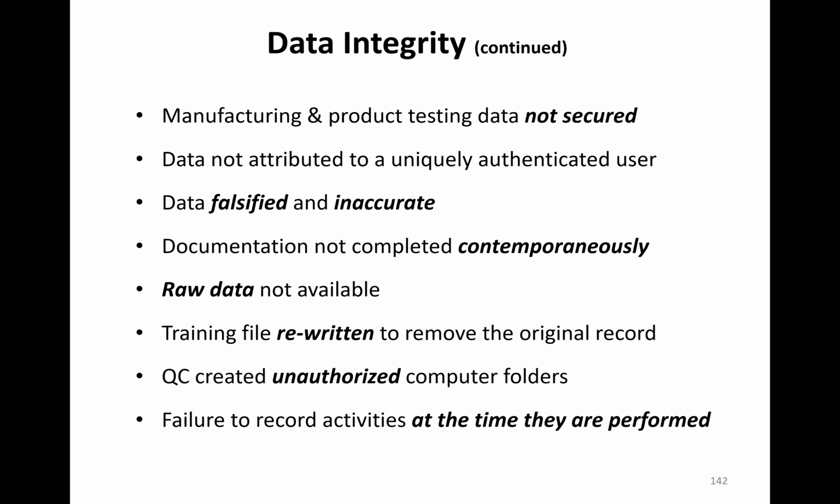Data not secured, data not attributed uniquely to a person. In cases where you may have one login that people use commonly, the same login to get to software, you have to figure out a way to document that you are this person using the system at this time, and you sign in and sign out on paper, or in a spreadsheet. You have to show who did what.